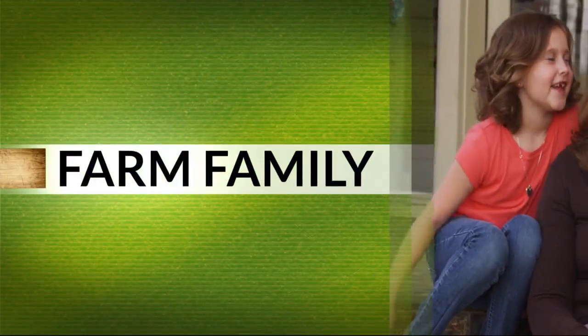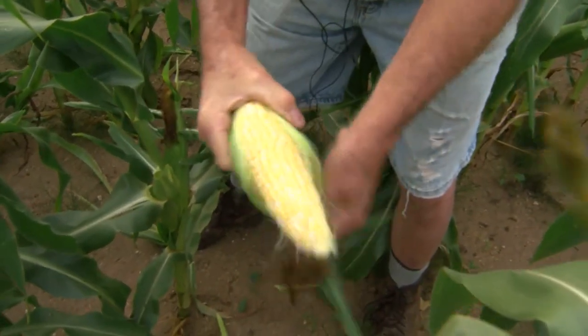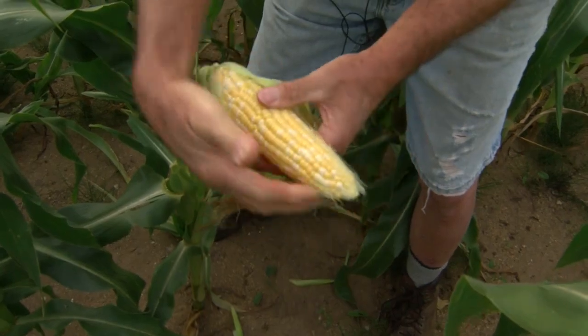Sweet corn season is in full swing, but did you realize most of this crop is picked by hand? We tagged along with a crew in Manitowoc County to find out why. And we find a beautiful ear of corn that's filled all the way to the end.